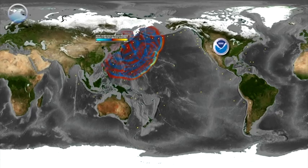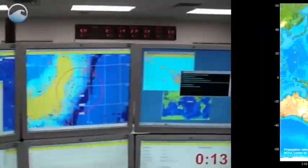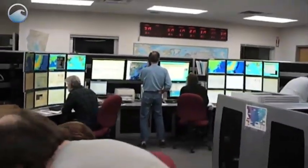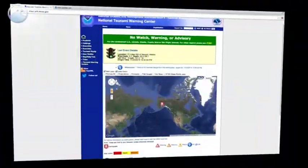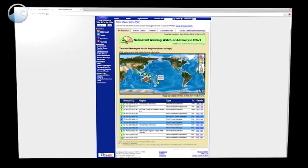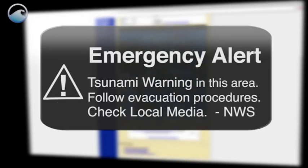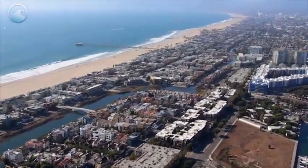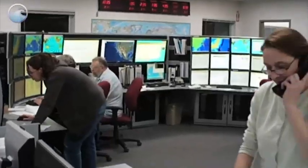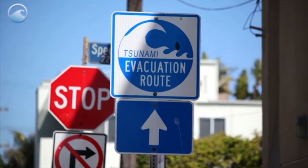NOAA has gathered data from every tsunami since 2004 to improve its forecast models. Today, it operates the world's only real-time tsunami flooding forecast system using DART data to accurately compute flooding forecasts. The NOAA Tsunami Warning Centers make tsunami data available on the internet and issue advisories, watches, and warnings through the Emergency Alert System and via NOAA weather radios. While it is impossible to prevent a tsunami, we are now much better prepared to detect them and predict their paths and impacts, so those in coastal communities can take the steps necessary to safely protect themselves.